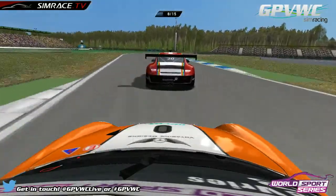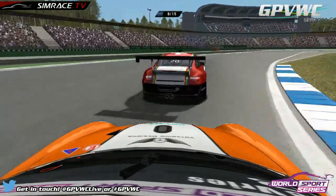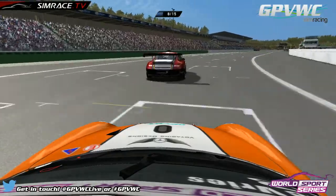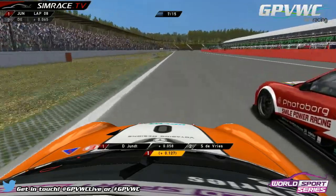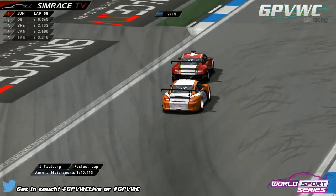Harley Hamnet through on Mike Bell, by the way, though, off the circuit, goodness me. Very close between those two, but as is very close between the front two. Behind, Brewster certainly hasn't fallen away as dramatically as I thought he would, but he's got Canapino and Torborg for company now, as Sven de Vries looking on the outside of David Junt into turn 1.